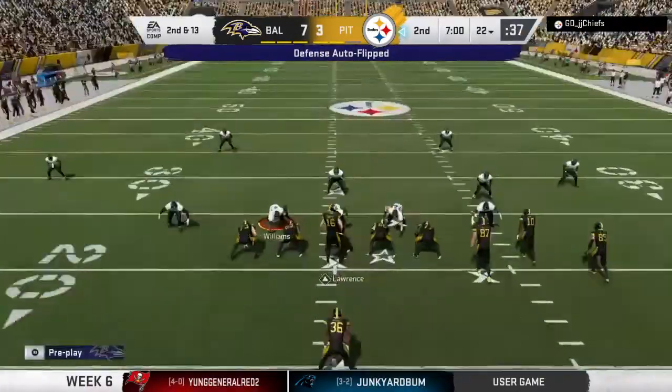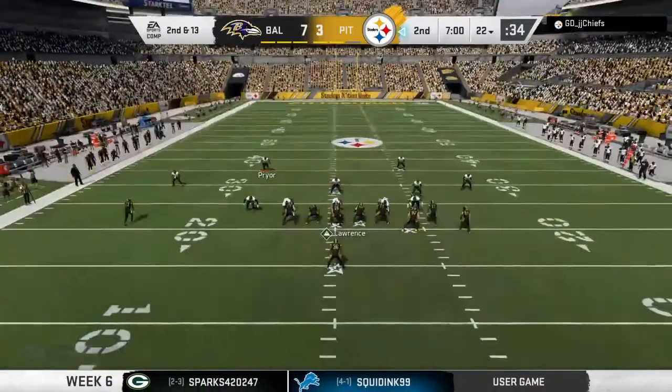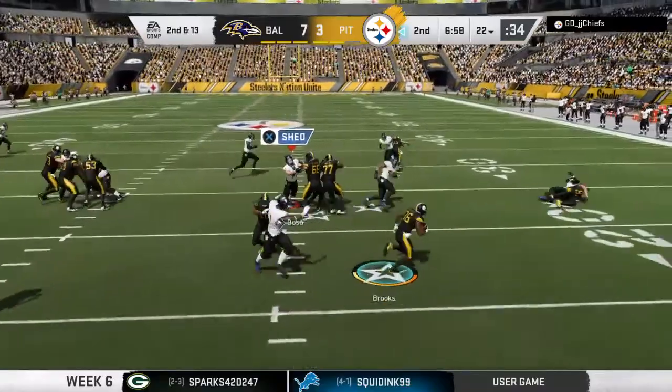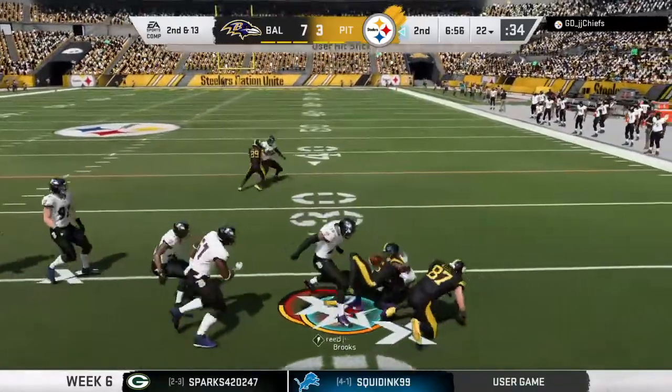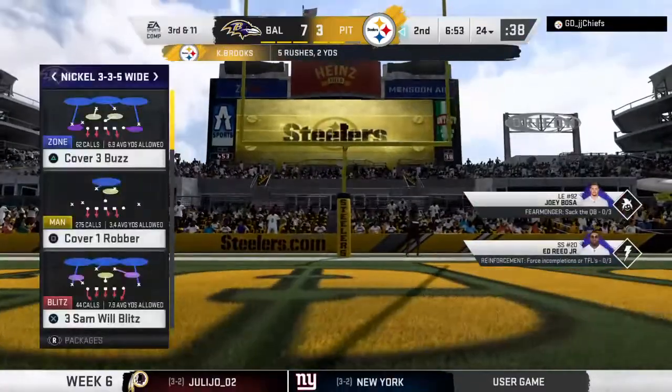On 2nd down, it's Brooks. And a short gain there as he'll get it up only to about the 24.